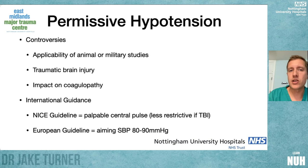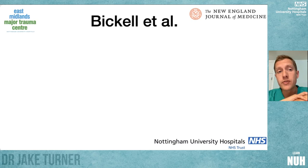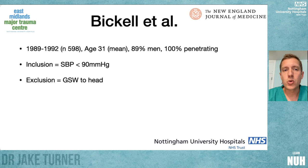So we're going to go through four or five historic studies, that's the basis on which civilian permissive hypotension is built. And then we're going to finish off looking at the Cochrane review meta-analysis. So bear with me, papers to go through, but I'll be brief to bring us to the conclusion. So Bickel et al, this is probably the cornerstone paper back in the 90s.